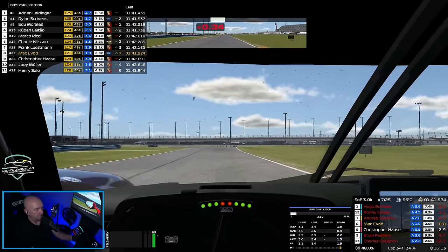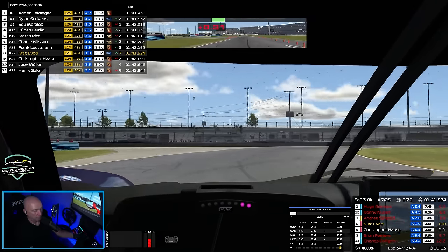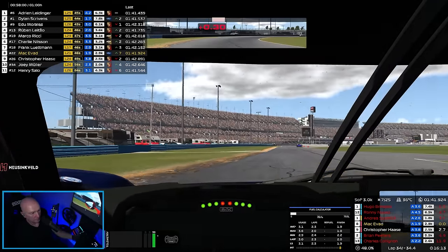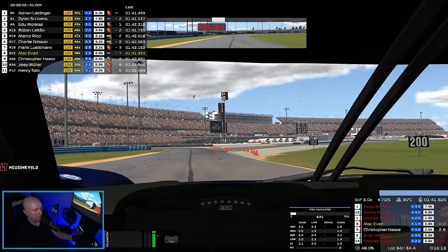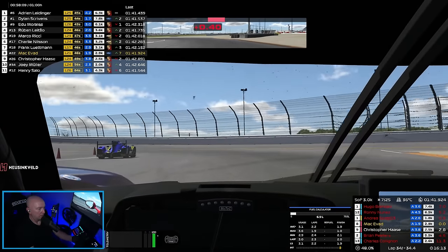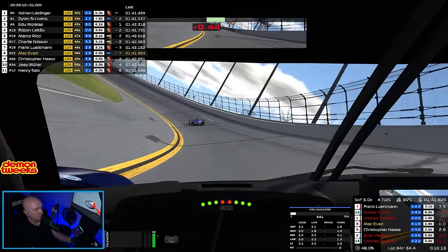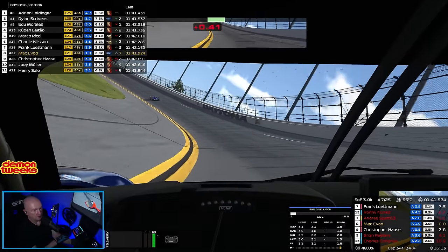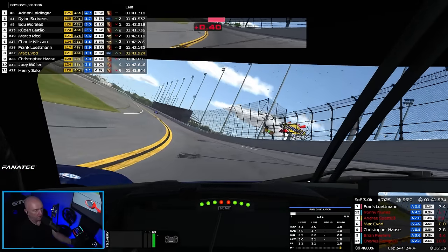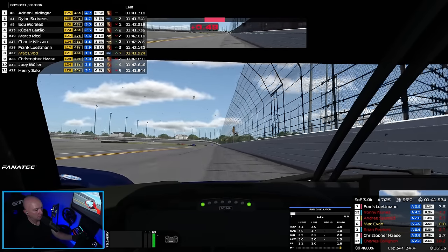Gap behind's come down a bit again. That's 2 minutes left. 2 minutes. Incident in turn six. Well, next lap should be the last one, hopefully. Maybe two. If we're unlucky. Nah, last lap, next one.